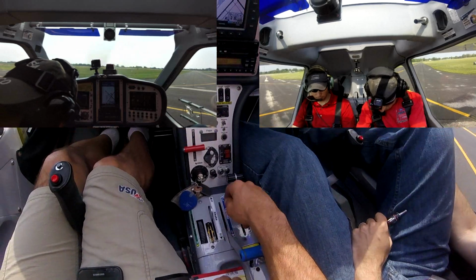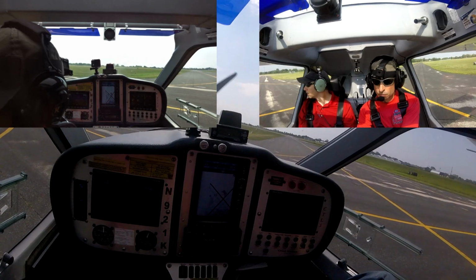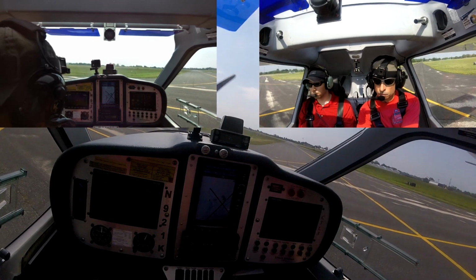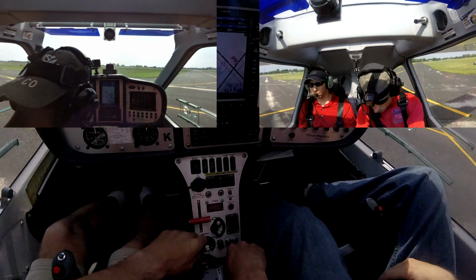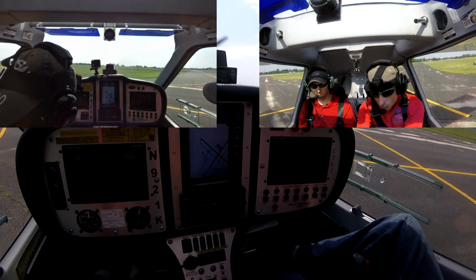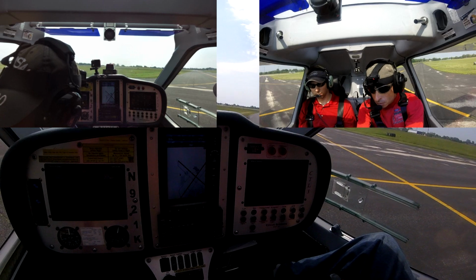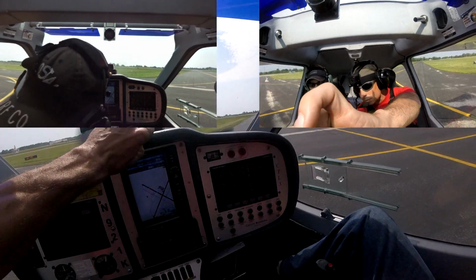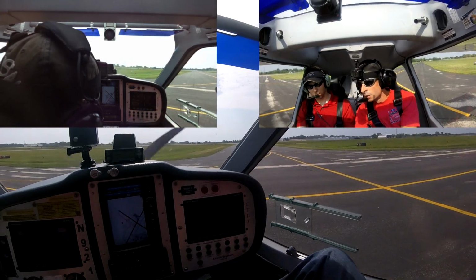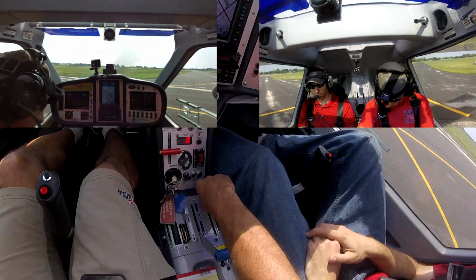Alright. Bag deal. One, two. 1, 2. On to the left. On to the right. Engine and generator light off. Gauges all look good. Alright, that looks good.